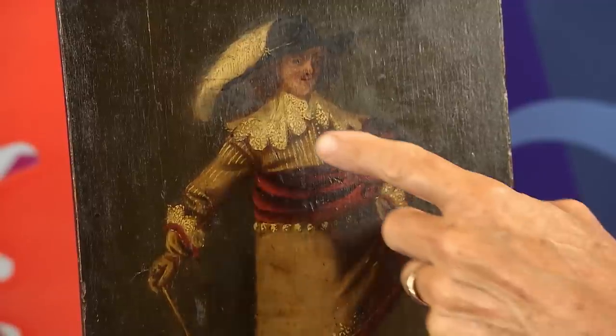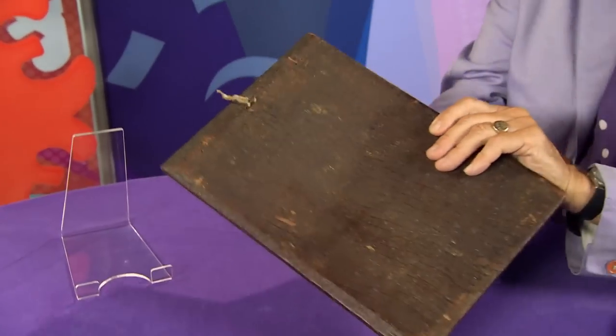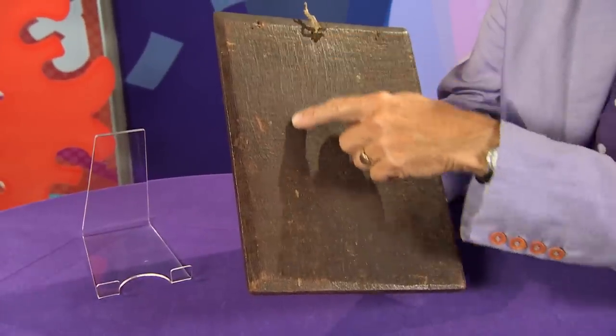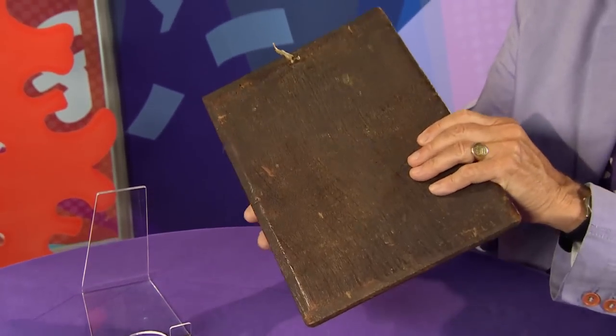So what we've got is an oil painting on a board. Is it priory, the wood? I don't know, I think it's oak. Let's have a look. Yeah, it's oak. It's a rough-hewn sort of oak. Has it been a panel from somewhere? It's possible that it's a panel out of a piece of furniture, but I'm not convinced about that necessarily.